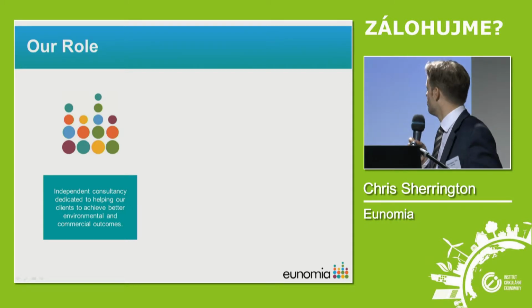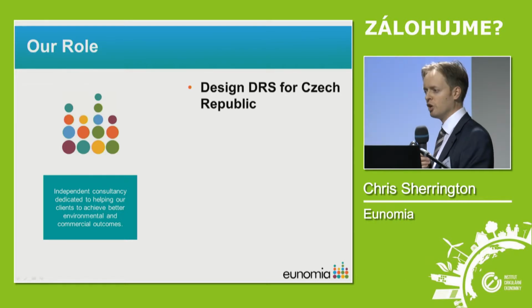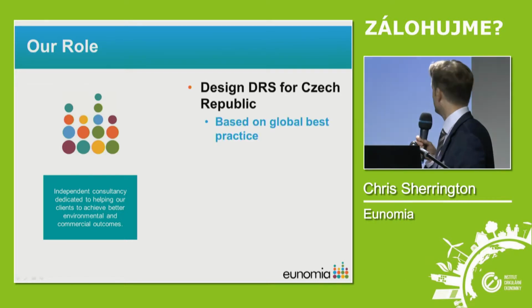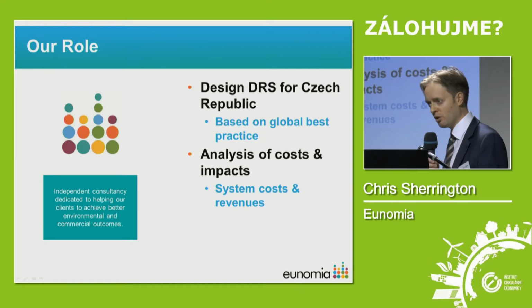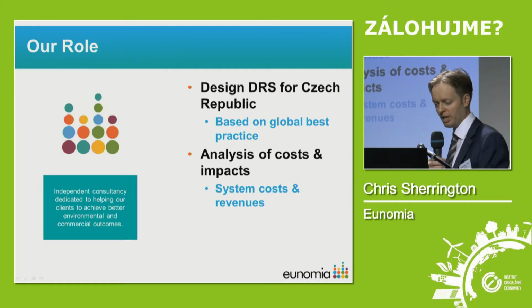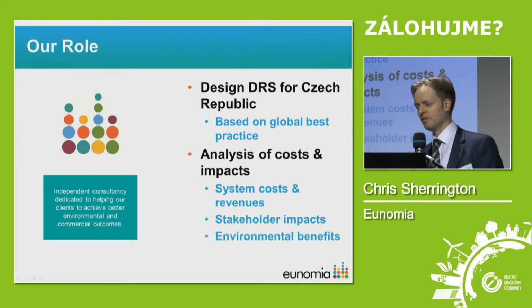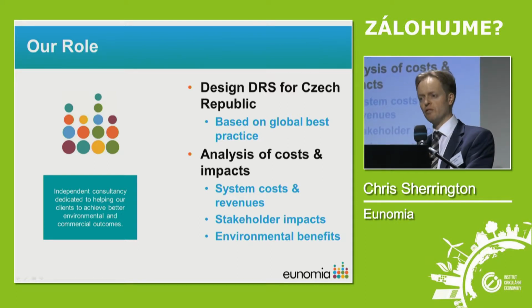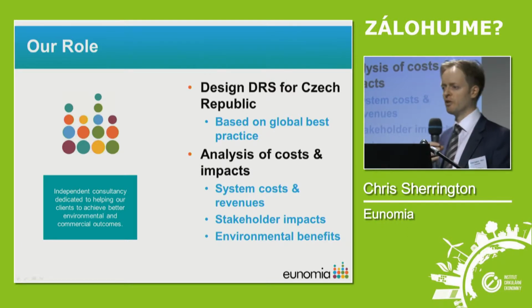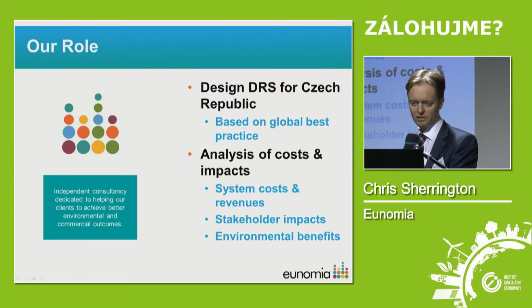So in terms of our role here, we were asked by Insieme Mattoni to draw on global best practice to design a DRS for the Czech Republic. And once we've designed the scheme, to understand the costs and the impacts relating to the system costs and the revenues, how to get its funding, what does it have to pay out, looking at the impacts on stakeholders and the wider environmental benefits. Now, we heard earlier on about the life cycle assessment. We've used that information and we've applied it within the framework of cost-benefit analysis, so trying to put a monetary value on some of the environmental benefits.